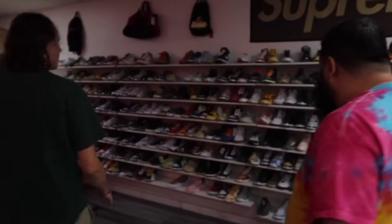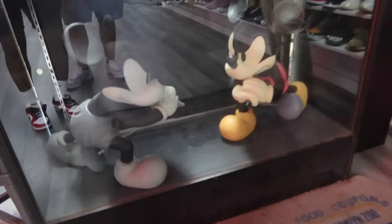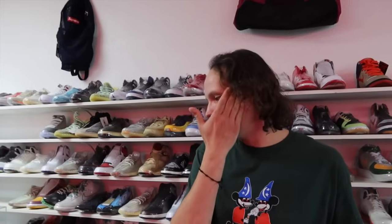Over here we got more Kumi shoes. These guys are two of my favorites right here. Extremely rare. Number 9 Mickey Mouse. The big ones. You can really only find those in Japan. You never really find them in the U.S. And those ones are just extremely rare. A lot of famous celebrities have those in their house.